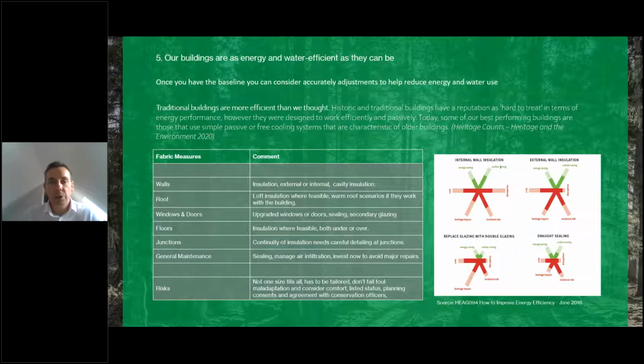Without spending any money, just looking at your general maintenance program and having a robust maintenance plan can actually be very, very productive. That can be to deal with draft sealing, to do with air infiltration, and just general upkeep to avoid major repairs, which will end up being more detrimental and more costly to remediate down the line. And I take a graphic here from a June 2018 Historic England document, which I think neatly shows the interaction between cost, disruption, heritage impact, technical risk, and energy and carbon saving.